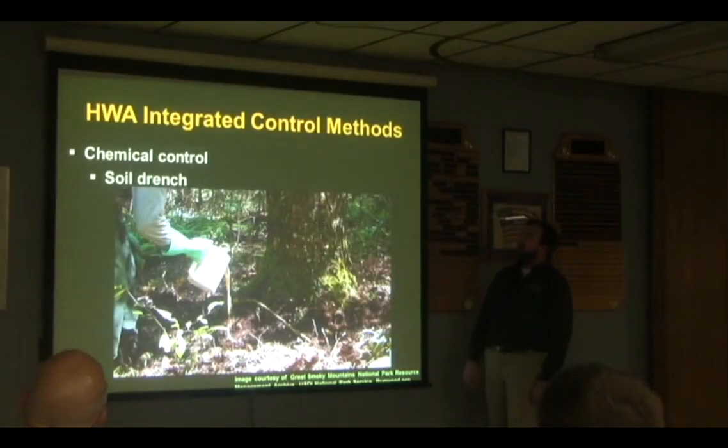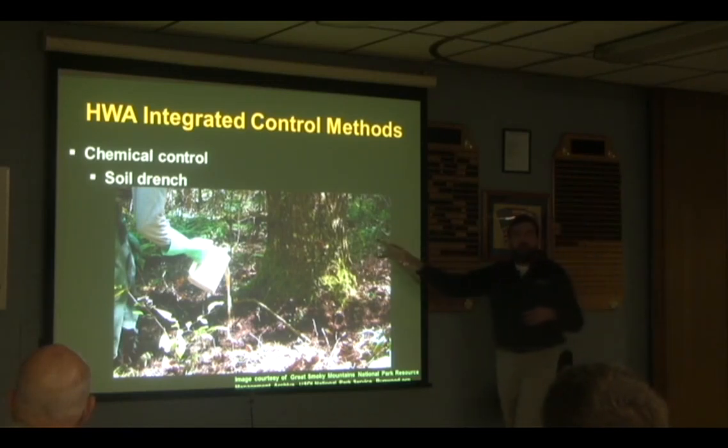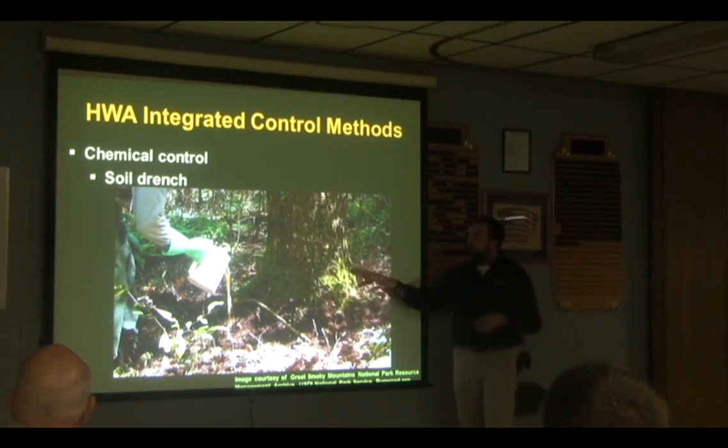Next slide. So the soil drench, now this would be used if you go to Lowe's or your local garden center and buy the imidacloprid, which is a neonicotinoid insecticide. This is usually the way they work. You mix a little bit with water, the amount is based on the size of the tree trunk, and then you pour it around the base.